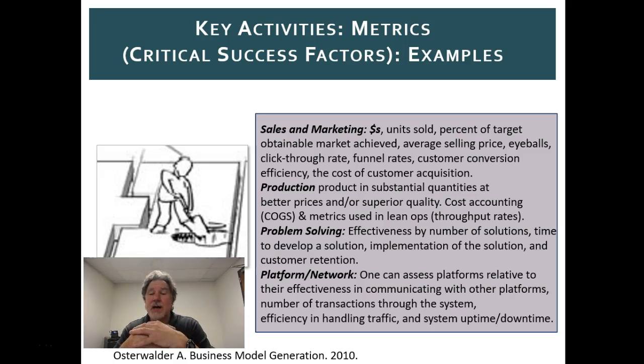On the production side, we might be looking at productivity in terms of manufacturing costs, cost of goods sold, and the various lean operations metrics, like throughput rates. Then problem solving, in terms of the rate of effectiveness of your solutions, but also the time for your solution implementation, and especially in those types of businesses which are relation driven, such as consulting and advertising, is the ability to retain those customers.